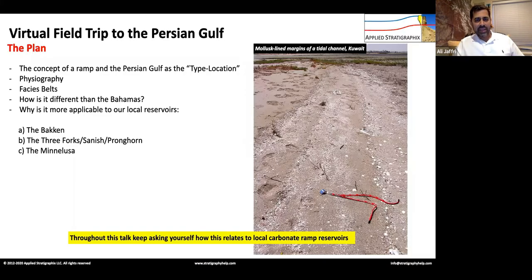So the plan today is to talk about carbonate ramps and why they're important. I'm going to talk about their facies belts. We'll talk about how the Persian Gulf is different from the Bahamas, not just in the sense that it's not as big of a tourist destination, but in the sense of carbonate platforms and the sort of reservoirs we are drilling in the US right now. And then we'll bring it home. We'll talk about the Bakken, the Three Forks, and the Minnelusa.